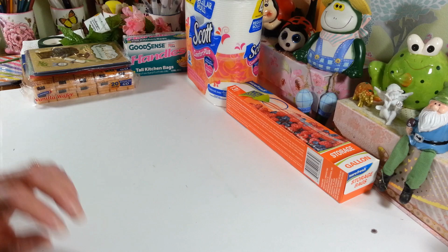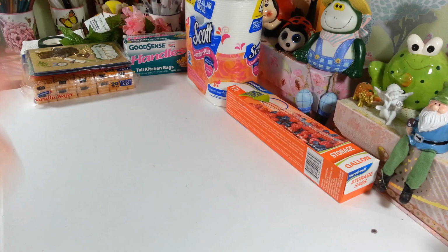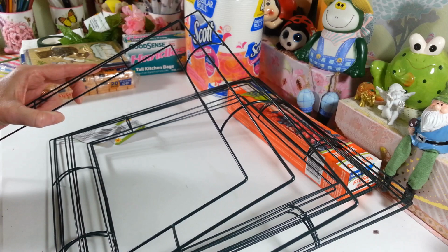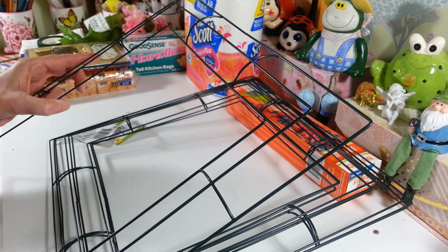And then these I got. I don't know if you guys have seen these yet at your Dollar Trees. I have not. It's the first time I found them there. These are the square wreath forms. I picked up four of these. I don't know if it says on here. It just says wreath form. Does it have a size? Of course not. Why would it?